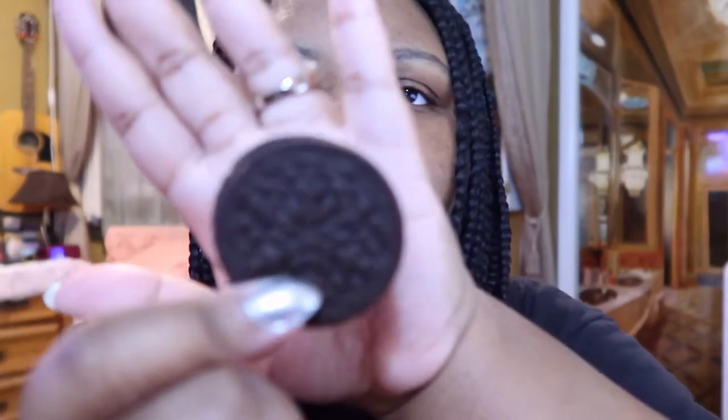Mmm. That tastes good. Different than a normal Oreo. Why are you different? As you can see, this one has a snowflake. That is delicious. Wow. That tastes better than the gingerbread, which is surprising to me. Either I haven't had an average Oreo in a while, or that tastes different. That tastes like they added milk to the cookie. That one tastes like they put a type of buttermilk inside. I don't know what they did to that. That tastes so good.